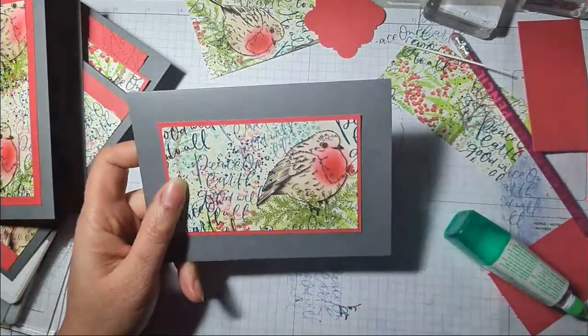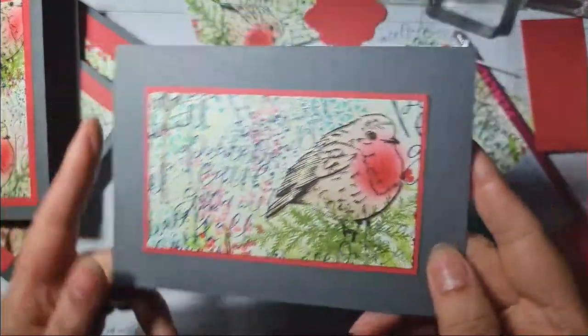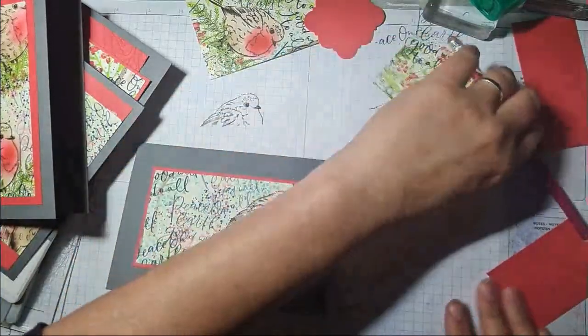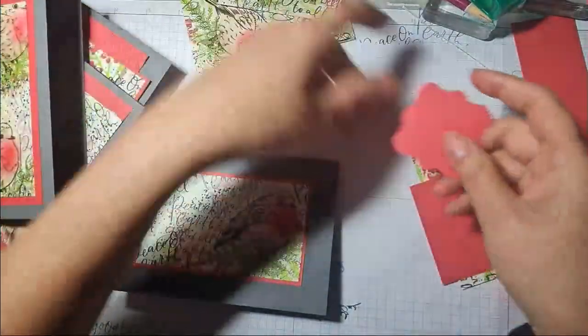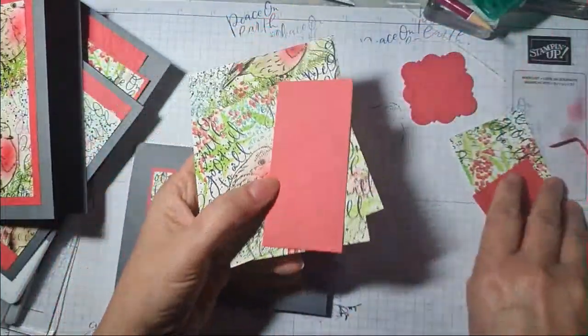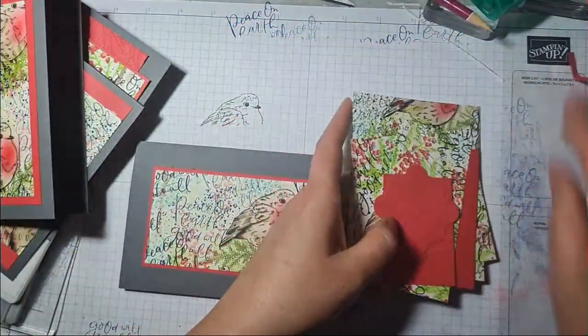Oh, hi Dawn. Yeah, so Sweet Sorbet on basic grey. I'll go over all the colours I used in the stamping as well. Right, so I have got a few little leftover bits and pieces here, but I can make these up into cards another day. I'll stick those all together.